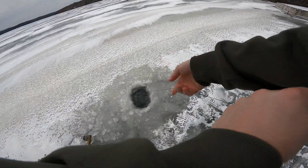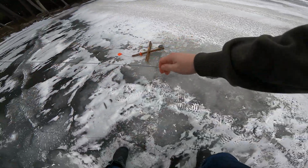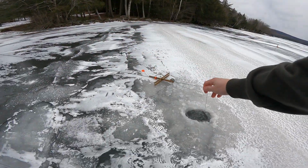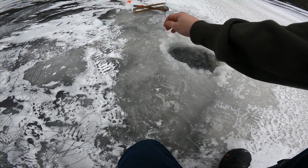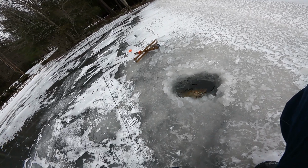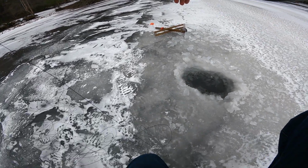What do we got? What do we got? Feels decent size. Took a lot of line. Oh my gosh. Hope he's not wrap me up. Might be a lake trout. We're only in like 3-4 feet of water though. What do we got? Ooh. Yeah, looks like a lake trout. No way.